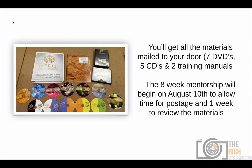So the mentorship is going to start on August 10th. That gives us enough time to have the course mailed out. It gives us enough time for you to go through it, which is going to take about a week. Might take a little bit longer depending on your work schedule, but it's going to give time for shipping, time for you to go through it, and then time for me to follow up with you about a quick survey of where your business is at and get familiar with each of the 20 photography businesses.